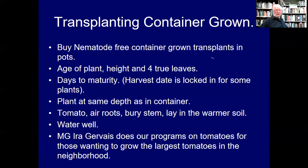When it comes to transplanting what you've purchased in these containers, we want to make sure that it's root knot nematode free. That means you may have to actually pull it out of the container and look at it. Put it right back in though. When you're buying these tomato, bell pepper, eggplant plants in containers, you want to look at that plant and ask, what is the age of it?